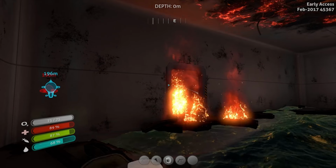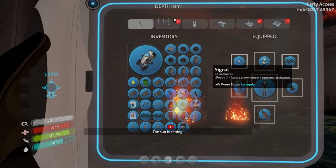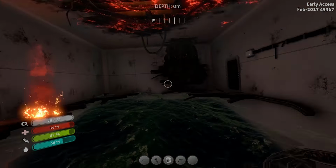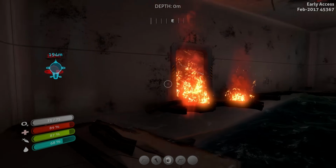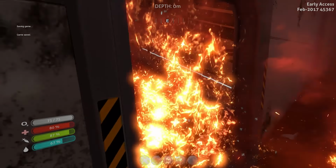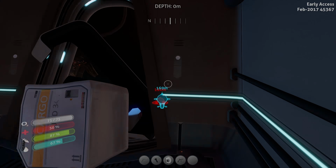Moreover, I really want to go through the fire. We also have a signal. So if I get rid of this, energy pulse origin. That's something we can go and explore. Energy pulse origin. Do I want to run through this? Let me save it. I don't know. If that was even worth running through.